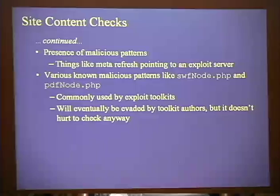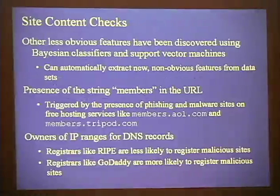Various malicious patterns pointing at exploit servers, even very simple stuff. There are various malware toolkits that use those particular strings. Now obviously the bad guys can defend against this, you're in a bit of an arms race. But how much does it cost to check for those particular strings, which are specific signs of exploit toolkits? So these are the ones that have been done by humans.